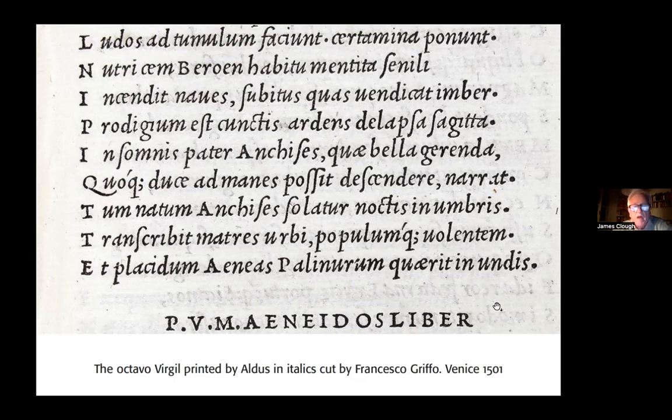Anyway, he went on to make another type, another version, which is slightly better than this, for a Jewish printer in Fano, who used it for a Petrarch and paid tribute to Francesco Griffo, just as Aldus paid tribute in this particular book to his punch cutter, Francesco Griffo.